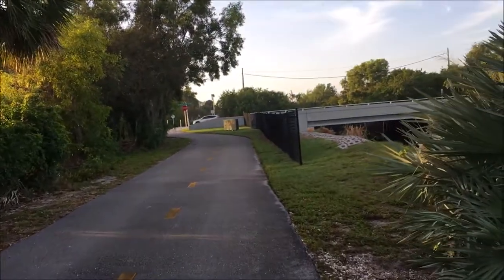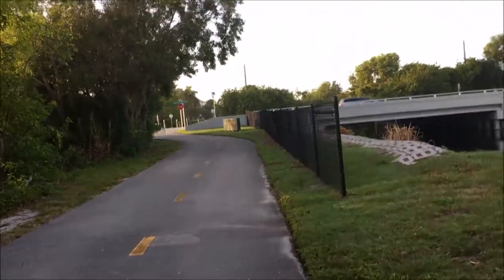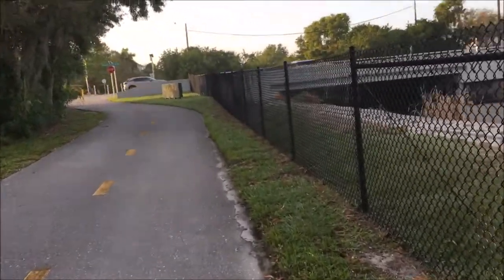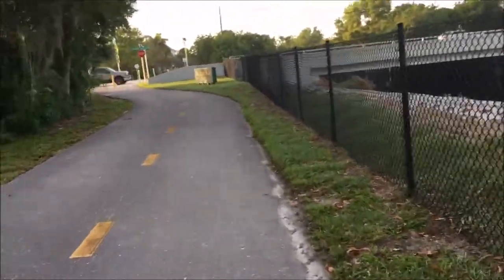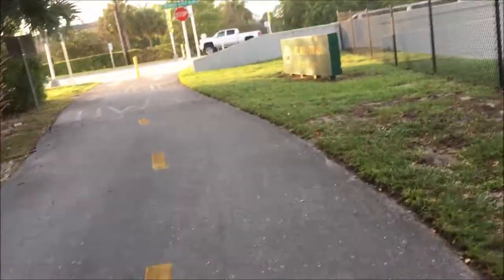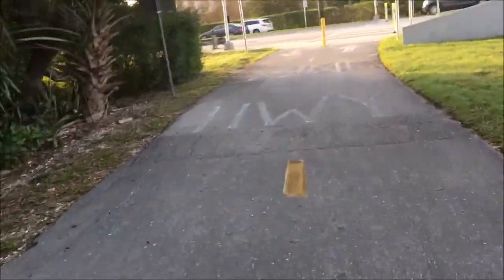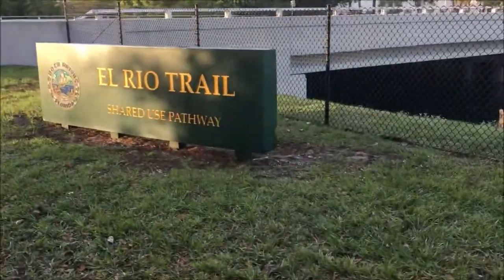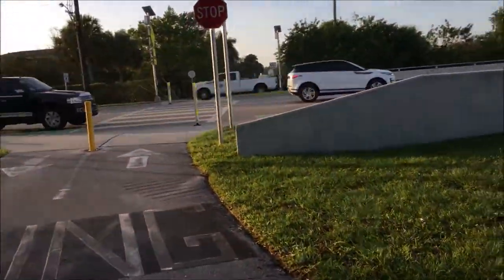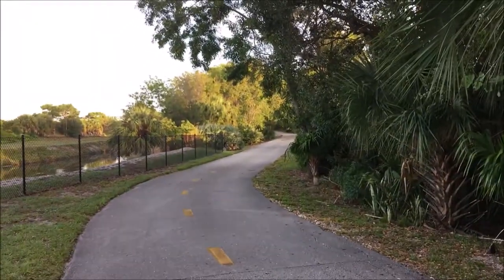So this is the end of the trail here. Well, it's not the end of the trail, but it's the part where you come to Spanish River Boulevard. And so you have to do this little crossing. You can continue straight and go along the east side of the campus. I'm just gonna go through the campus because it's the most direct route. But yeah, this is pretty much the end of where I'm gonna take the Rio Trail to. And just so you have one last look at it down the line, there it goes.